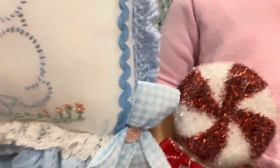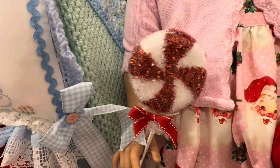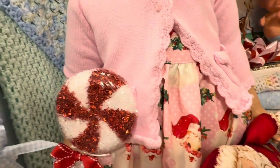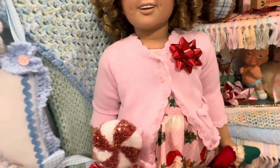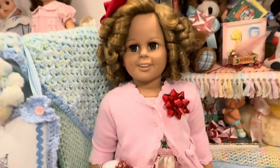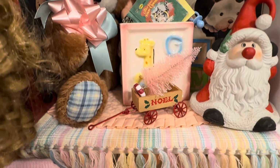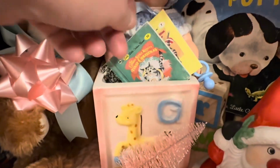There is a little, let's see, what is this one? This was in the floral department, and I just put plastic on it to make it look like an actual lollipop. And this was at the Goodwill, and I just paired it with this cute pink sweater. And she is wearing her pink shoes and her little socks. And of course she is Shirley Temple. Here are a couple of little things. Didn't really know what to do here, so I just put a bow on it. A couple of little things back here. The Christmas little mini golden book.